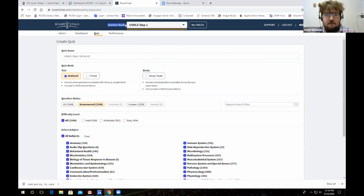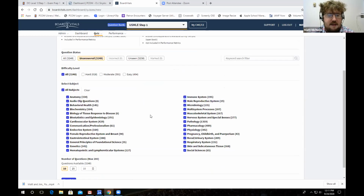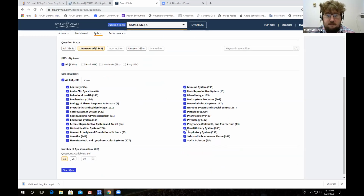You can actually choose from overarching question banks at the top of the page. So I selected USMLE Step 1 to start out with. You can set the parameters with Board Vitals, whether it be unlimited, timed, all of the question statuses. You can choose if you've already seen stuff or if you haven't. And then it breaks it down again, just like LWW, farther into different categories. So I think this can be pretty helpful.